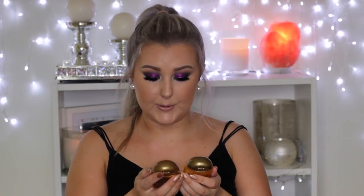I also just found in the bottom of that bag some more organics products. I forgot she gave me these. These are the Vitamin E shampoo and conditioner minis. So they're such a good size. I love these. Love the packaging. Again, they smell really, really good. So yeah, Vitamin E is meant to be really good for your hair.